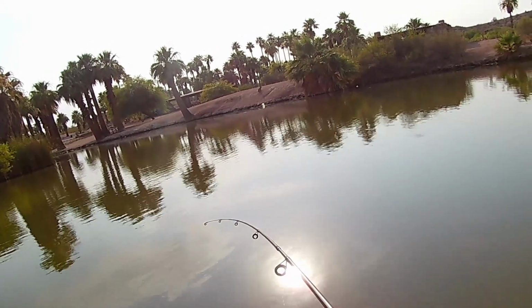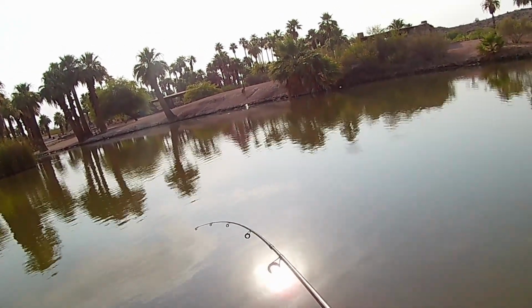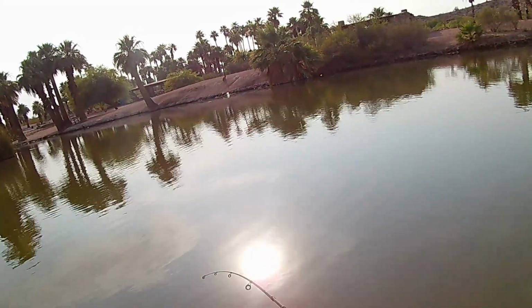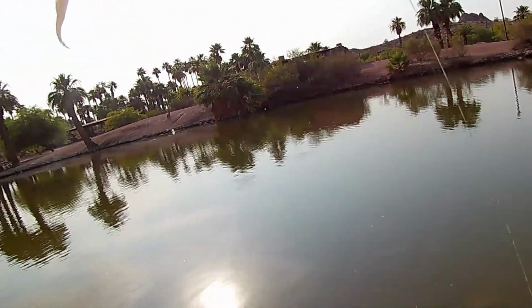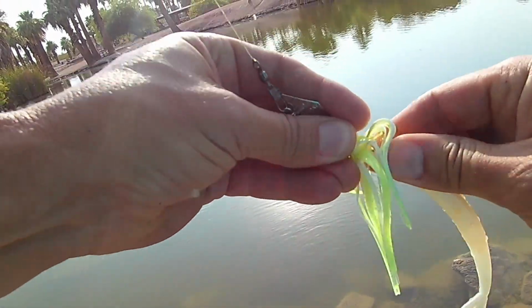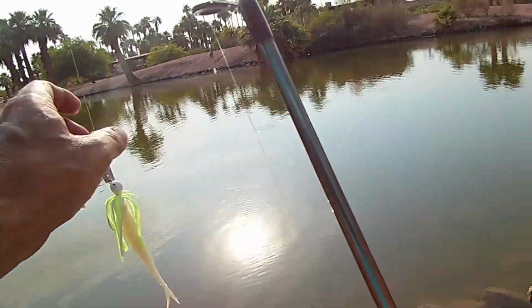The first time I caught a catfish on this chatterbait, I didn't have the trailer on there. I didn't have that little shaky shad or this piece on here. I just had it plain, a little more jacked up than I thought, just the chatterbait by itself.